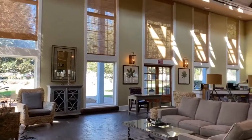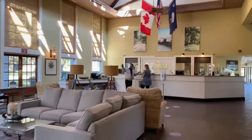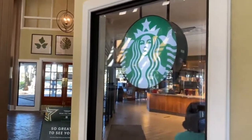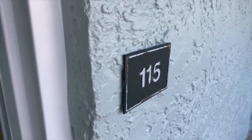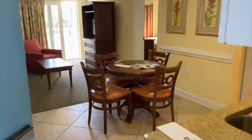Traveling solo adventure, I am going to take you on a room tour and a grounds tour of Litchfield Beach and Golf Resort in Pawleys Island, South Carolina. This is the lobby. Super, super, super nice. And even cooler, Starbucks. I am staying in room 115 at the Summer House room. And let's go on a tour.